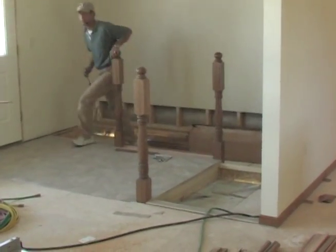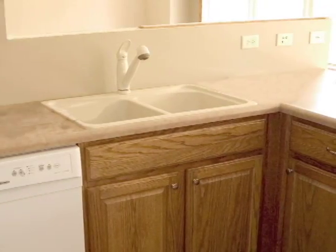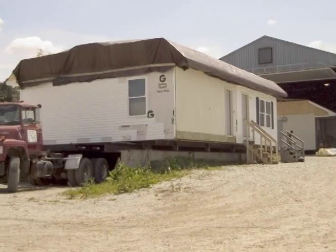This home is in the process of being trimmed. The cabinets have been installed. They're waiting for the countertops. They're installing stair railings. Doors are being hung. Closets finished up. And this home will be ready to ship in another week or so.